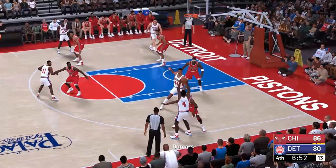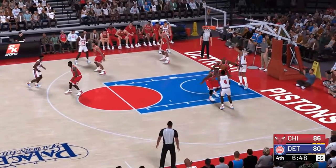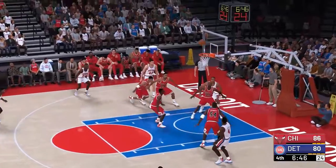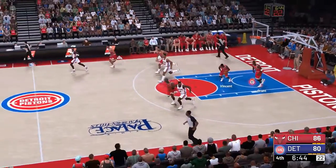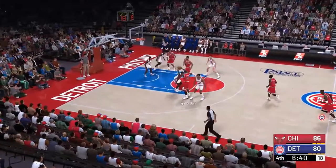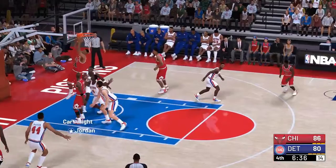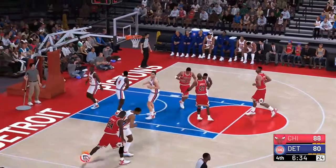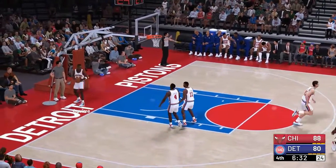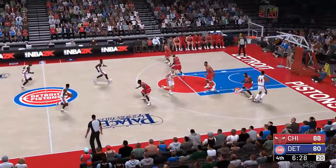Bounce pass, Thomas. Dumars against Grant from 11 feet away. Rebound by the Bulls. Grant's got rebound number 10 tonight with that last one. The feed to Pippen. Back to Jordan. Good ball movement here by the Bulls. Cartwright gets the bucket. Yeah, that's pretty much a perfect pass, and that's also alliteration.